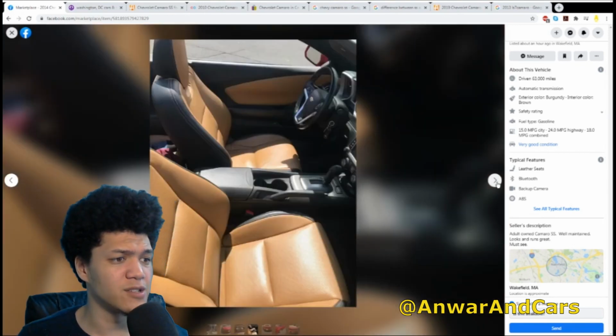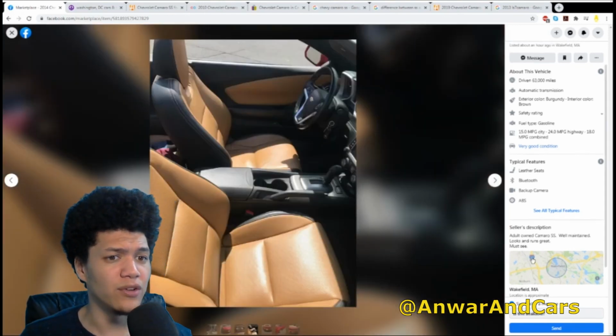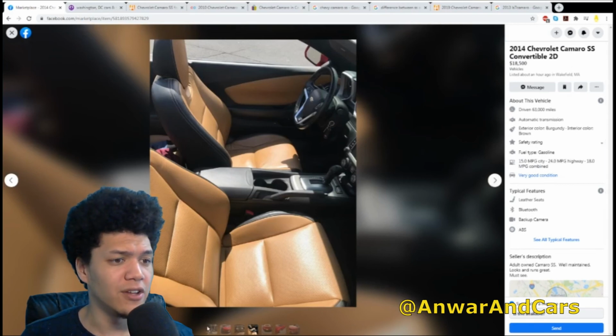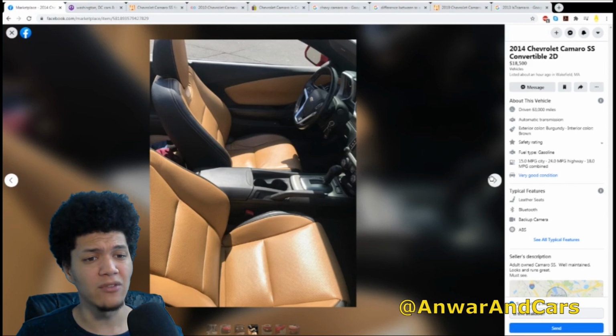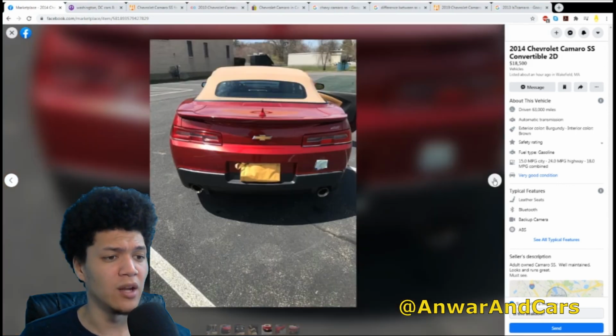This is a nice interior spec, two-tone on a 2014. So it's going to be definitely a later model year with the updated interior. You're going to have nav. You're going to have the backup camera. You're really going to have all the options that you really need in a modern car.